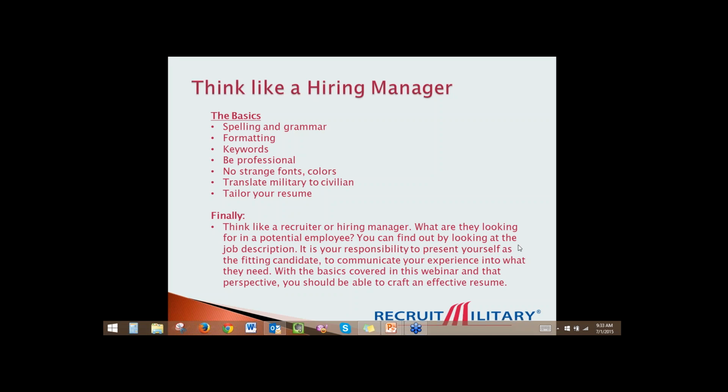And in the search for a job today, telling your story includes a resume or a profile that you would build online. So you have to be able to craft your message in a way that fits that job description that the company is looking for. And that's a real key point to remember.